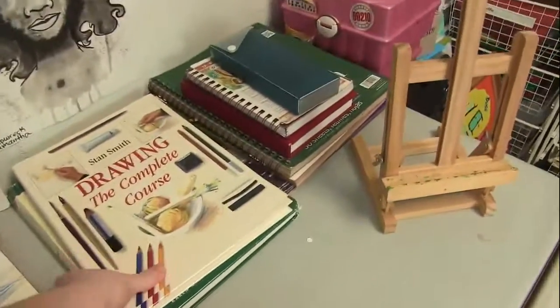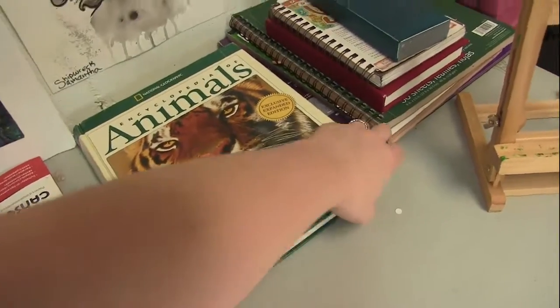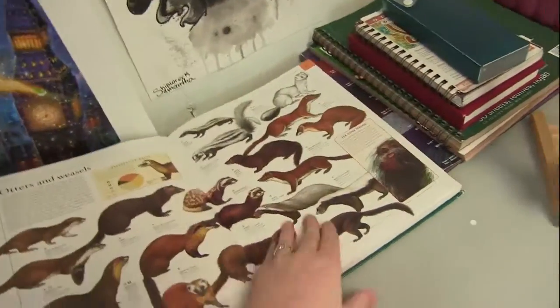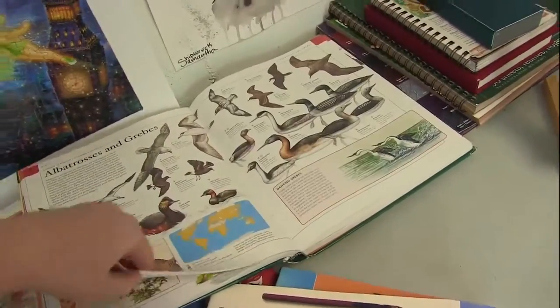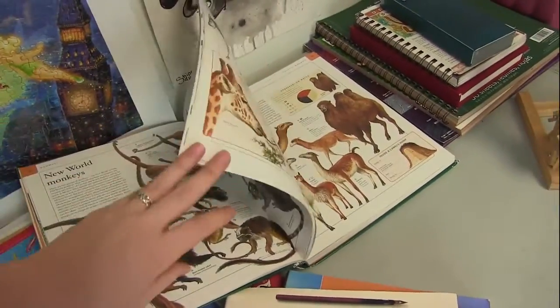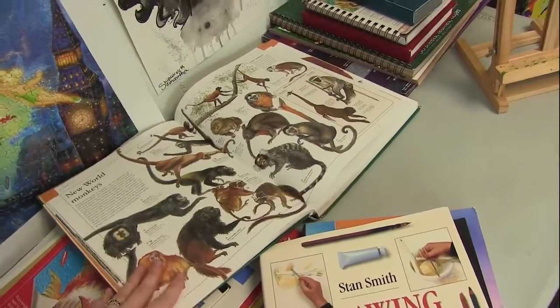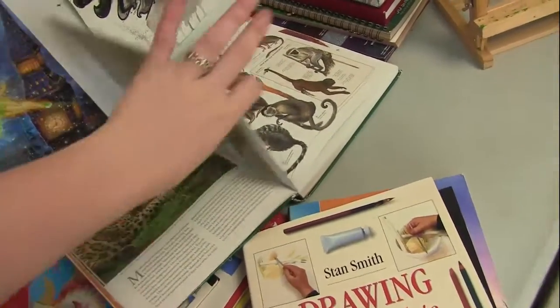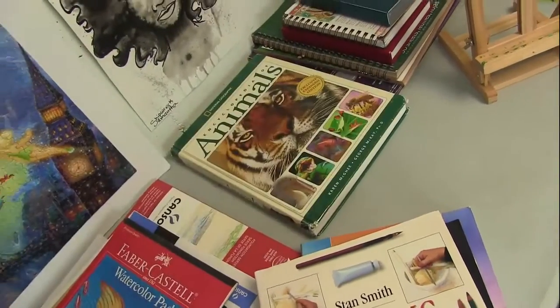Here's another drawing book, and then this is my National Geographic Animal Encyclopedia, which is so helpful. I can scroll through it when I need ideas for animals to use, and it gives me the classifications. I love all of that nerdy stuff. So when I was younger, I studied this book for fun. Just reading about classifications of animals, habitats, things like that. I love that book. So there's all that.